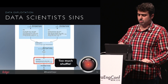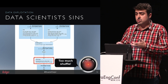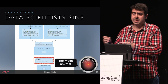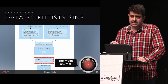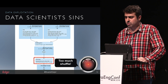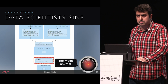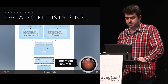Too much shuffle. It doesn't only make our queries slower, it could also fill the disk, generating instability in our cluster. The solution should be found case by case, but in general, we should minimize the moved data. We have to filter out data as soon as possible, for example, adding where clauses in subselects, making aggregations in subselects, or selecting only the required columns.